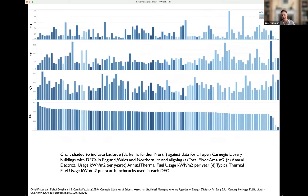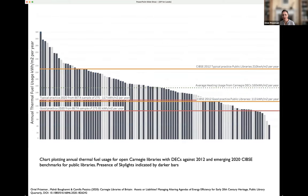But if we look in actuality at those buildings, you'll see at the top, looking at floor area, there's not really any correlation in terms of the energy use. If you look at annual electricity use in B, again, there's no real correlation. And C, looking at heating. So a presumption that basically because the building is further north than south, it's going to use a different amount of heat is not correct, or electricity, nor is that of the floor area, apparently.